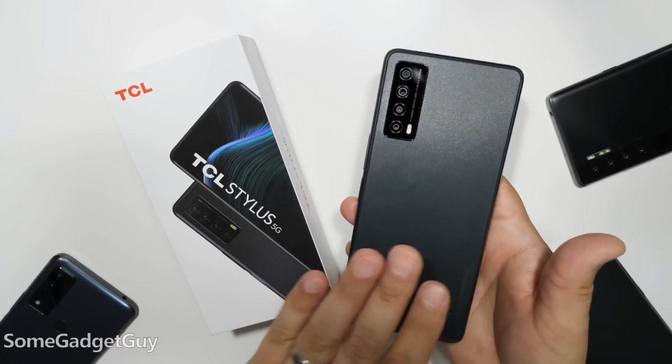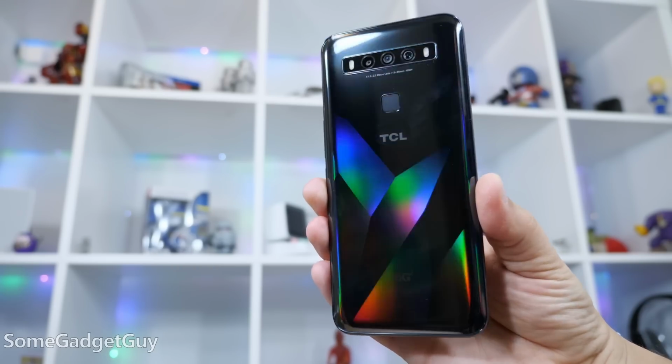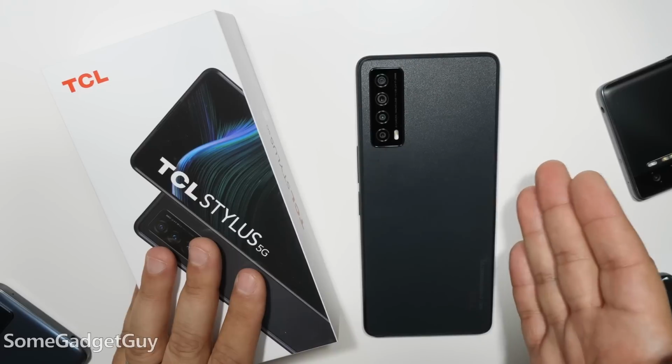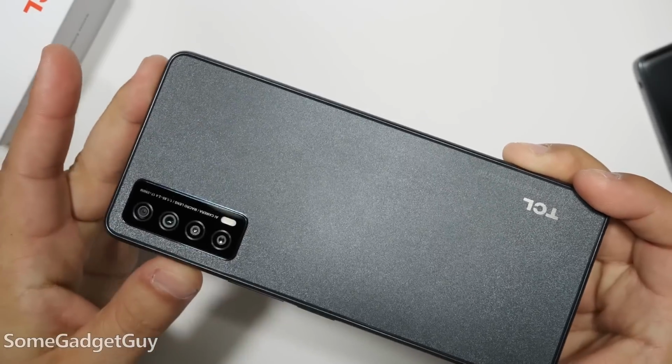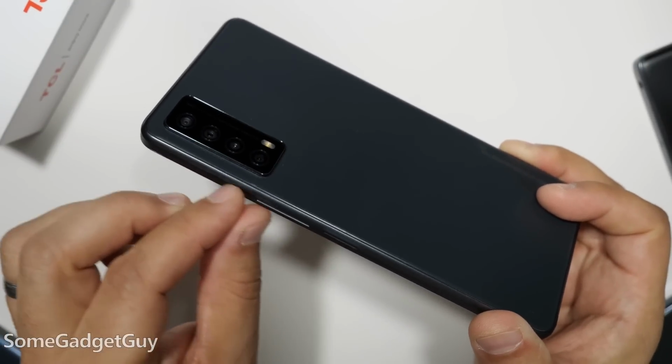Looking at the design, it's simple and utilitarian. I think this looks a lot nicer than some of the other holographic or jewel tone phones TCL has played with in the past, because this is a phone for work. It looks like it does the work. Flat sides, and there's like a texture strip that helps it feel more secure in your hand. It gives it a little bit of extra grip.